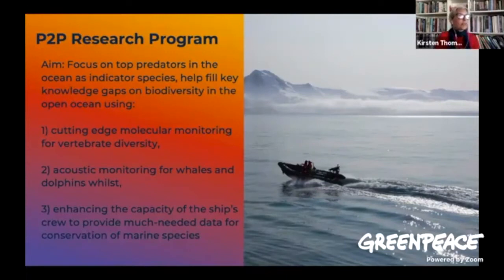After a lot of discussions and sharing ideas with the core teams, the media and the scientists within the research group that I work in, we decided to focus on top predators in the open ocean, because they are really important indicator species. We really wanted to help fill some key knowledge gaps about biodiversity in the open ocean, in those high seas areas where the ships were visiting throughout the tour. So we decided to use some cutting edge molecular monitoring for vertebrate diversity, which I'll go into, and acoustic monitoring for whales and dolphins. Like I say, using the ship's infrastructure and enhancing the capacity of the ship's crew as well. We know that the crews are so highly skilled, but we wanted to see if we could use this science to build upon some research that might extend beyond the Pole to Pole ship tour.